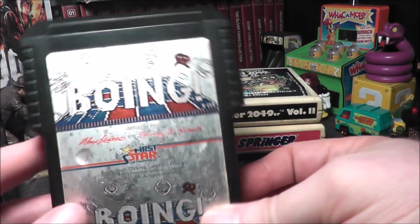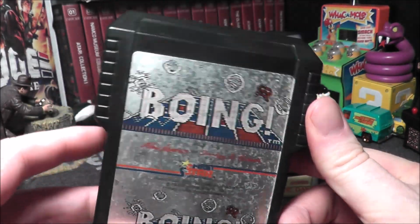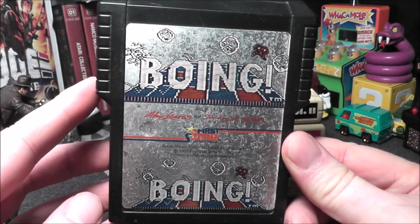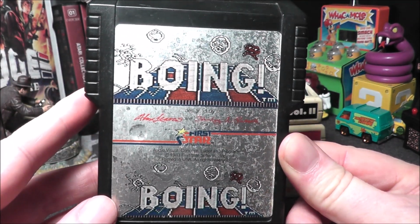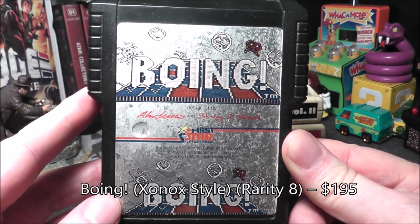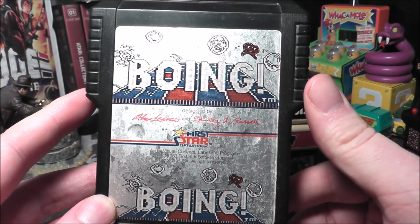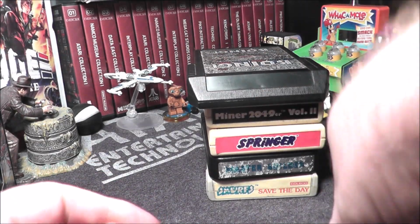Next up is BOING. Now, this has the Zonix style cartridge where it has these ends, and that is more valuable. There was another release that doesn't have these ends. Now, they're both a Rarity 8. This version is worth $195. Now, if it didn't have these ends, if it was a standard version, according to Price Charting, it's worth $167. Nothing to sneeze at, no matter what.